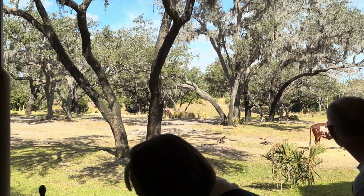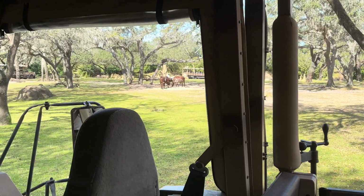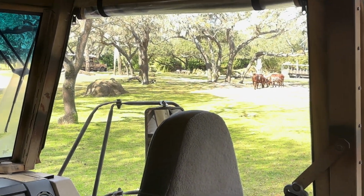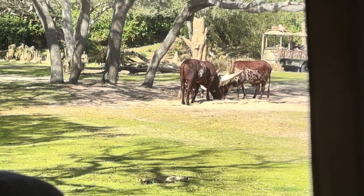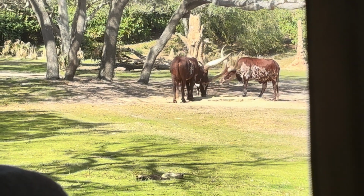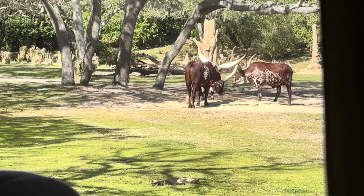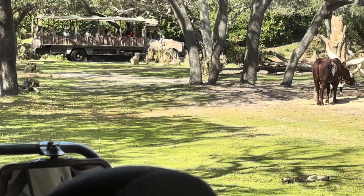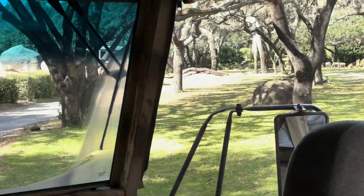Sounds like they are back on the move, so we'll be back on the move here in about a minute or so. As you can see, there's movement up ahead, so we will join them and move on up. You can see those Ankole cattle over there.